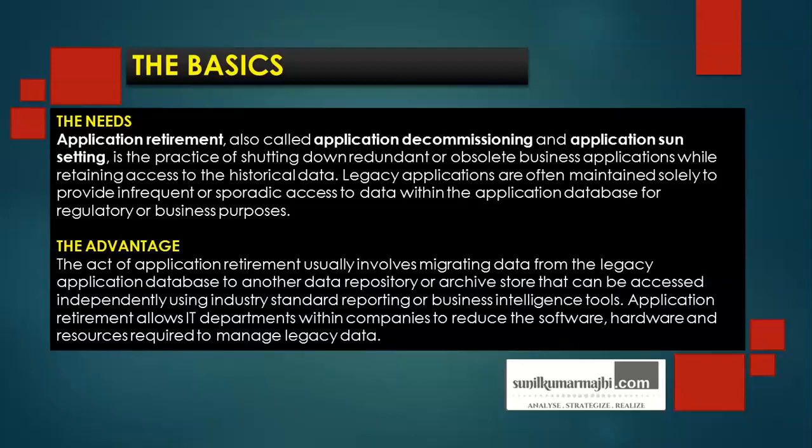Now, what are the advantages of decommissioning a software? The act of application retirement usually involves migrating data from the legacy application database to another data repository or archive store that can be accessed independently using industry standard reporting or business intelligence tools. Application retirement allows IT departments within companies to reduce the software, hardware, and resources required to manage legacy data.